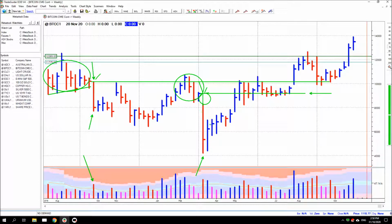After the shakeout bar, price goes through a period of time where I would call this bullish absorption, where there's higher lows on almost every bar, there's higher highs on almost every bar. Volumes aren't particularly high, but this is the market absorbing supply and holding back before it moves up and challenges.